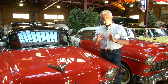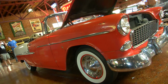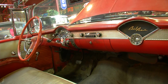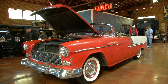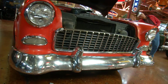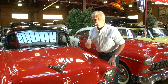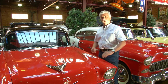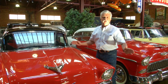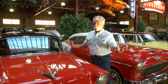Most people know me for barn finds. There is my latest barn find in this museum today. It's a 1955 Chevrolet convertible that I bought out of a lady's garage. Her uncle bought it for her new in late '54. It was in this garage for 38 years until I yanked it out and I just basically washed it and put a new set of tires on it, and it runs and drives. It needs a little bit of interior work, but I am not going to restore that car.